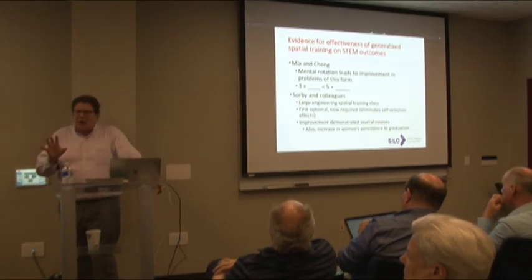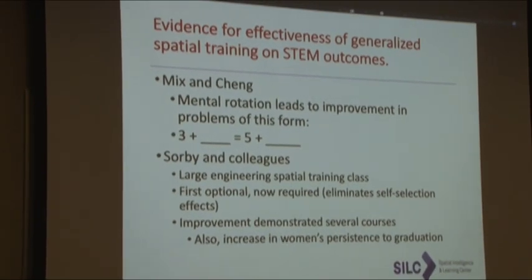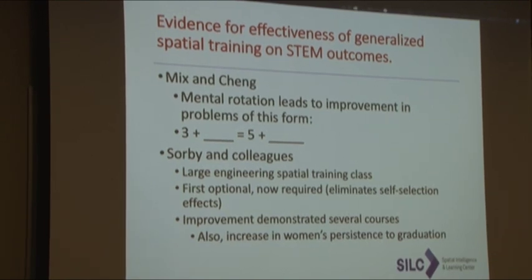And then Sorby and colleagues, Sheryl Sorby, who is an engineer, has had some success. Originally, she had an entire program for students who had been admitted to an engineering school, but were identified first by self-selection and now by pretesting as at risk for not doing well in engineering because of their spatial skills. The goal is a very good one, to try to improve people. It's now a semester-long course where they do all kinds of things. As I said, originally it was self-selected. They would send an ad out and say, we find that some people have trouble, and if this sounds like you, you should take this class. They got an effect size of 2.0, but that's very self-selected.